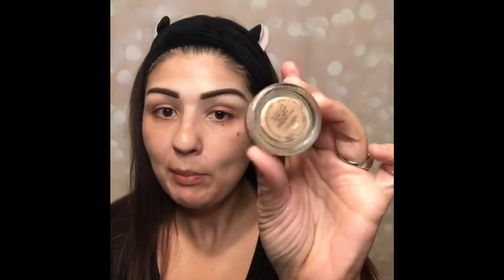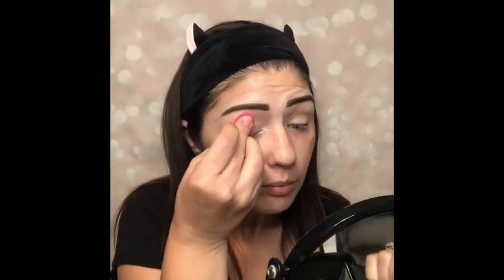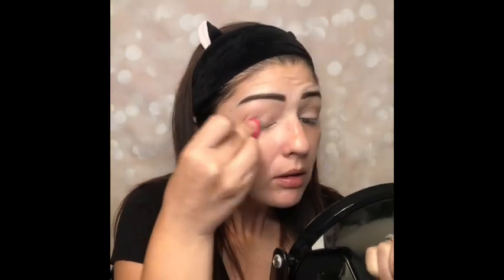Next, I'm going to prime my eyes with my MAC Painterly Paint Pot, and I'm using the GlitterRealm Cosmetics Concealer Brush. Then I'm going to make sure to blend everything out even a little bit cleaner to make sure there are no creases when I apply my shadow.